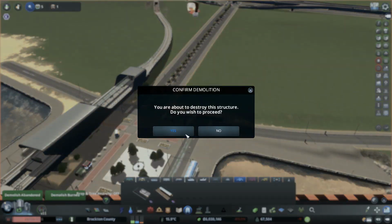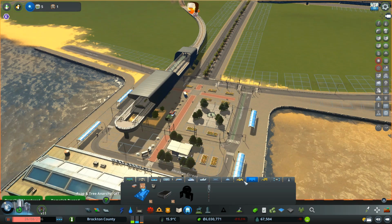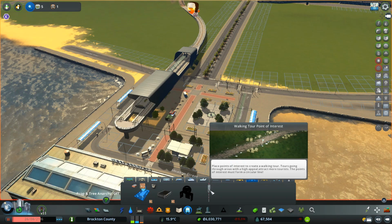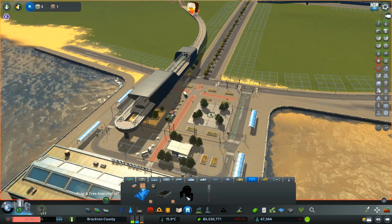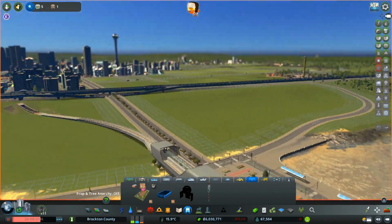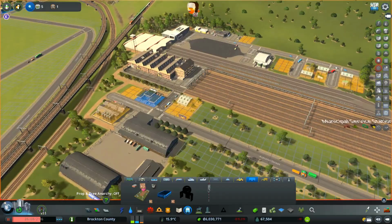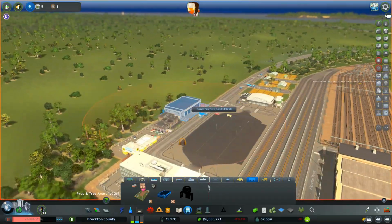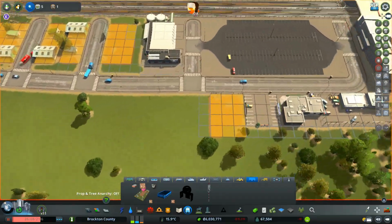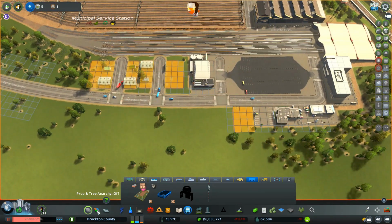Awesome. Yeah, you know, oh, the sightseeing buses could be cool from here too. Walking point of interest. Yeah, maybe we can do that at the end. But the sightseeing bus depot, you know what? We should totally have this over here in our kind of semi-industrial area. We already have our bus depot over this way. Okay, yeah, let's do that.